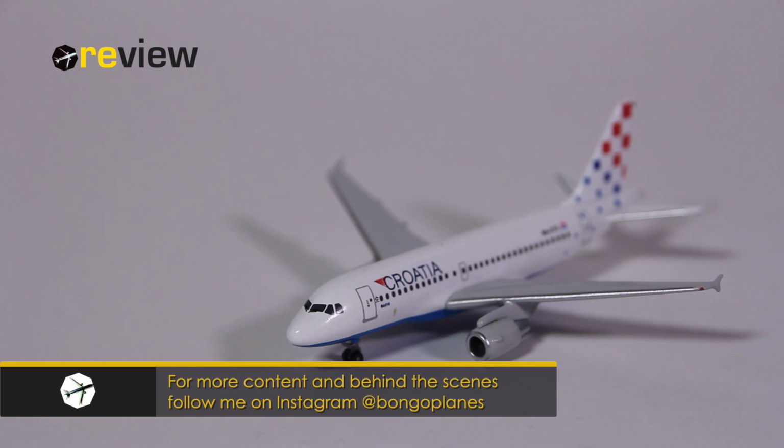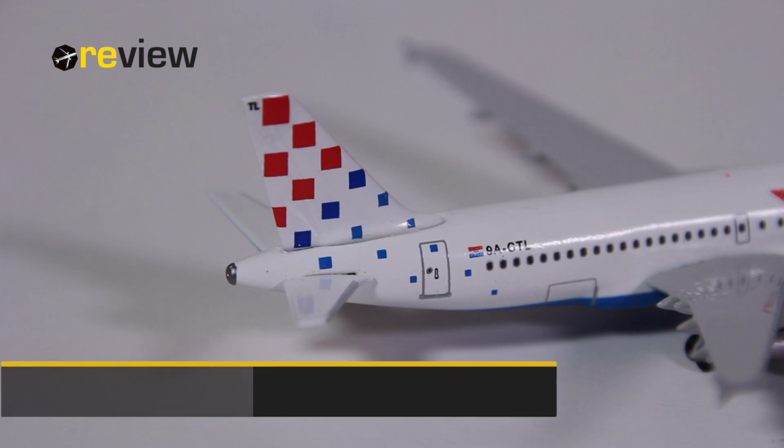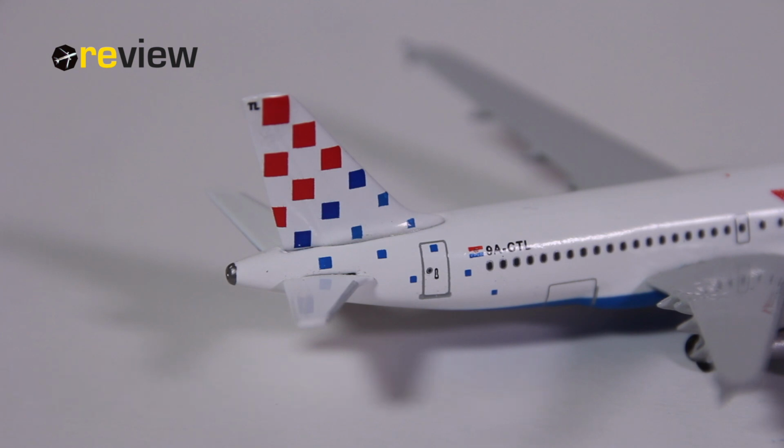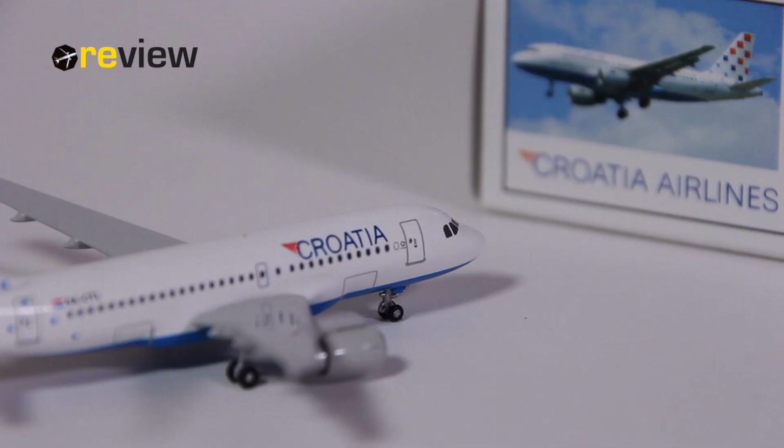Now, this is definitely not a brand new release from Herpa Wings, so we might have to forgive a few details lacking here and there. Of course, if you are a fan of Croatia Airlines, I guess this is a must-have. Other than that, it's a decent aircraft model from Herpa Wings, nothing particularly special, other than, of course, the airline that it represents. But that said, I'm definitely happy to have it in my collection now.